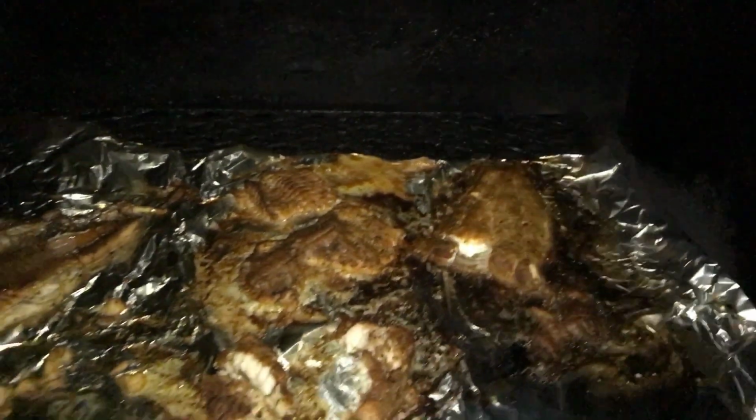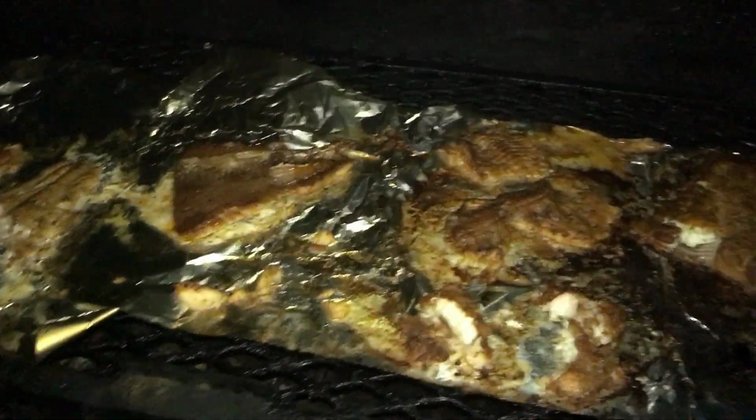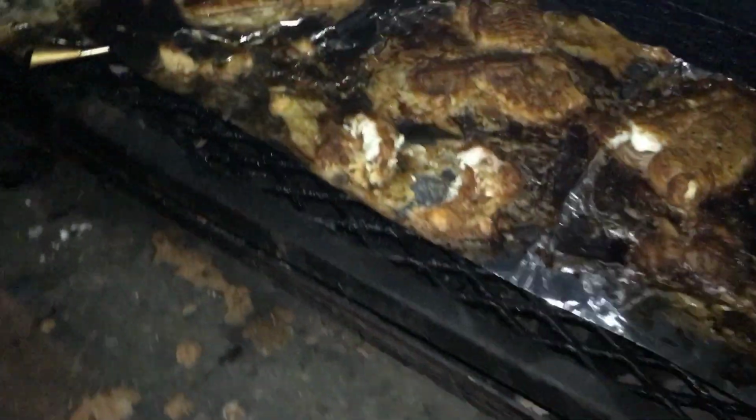Nice and crispy. I think the orange and the lemon add a nice little kick to it. Yeah, just put some citrus on there. It tastes pretty dang good. The Old Bay kind of died off the taste.